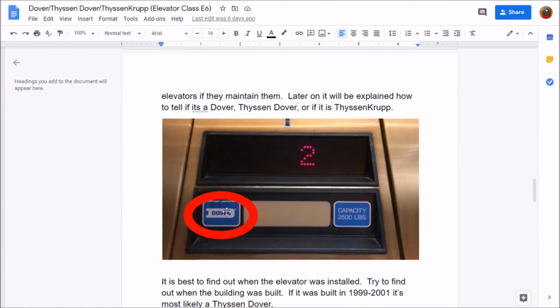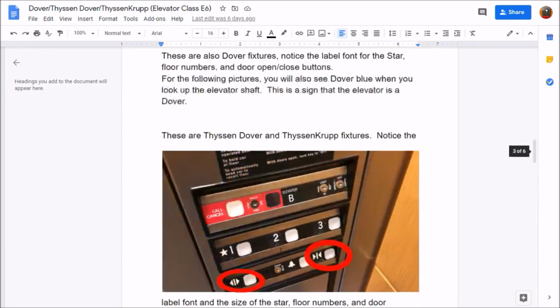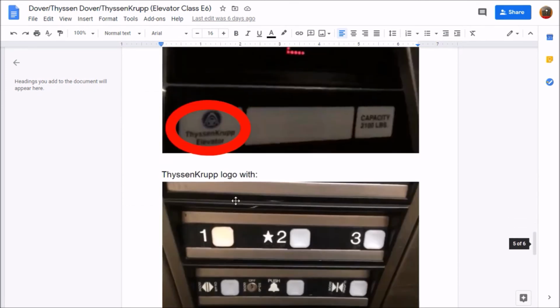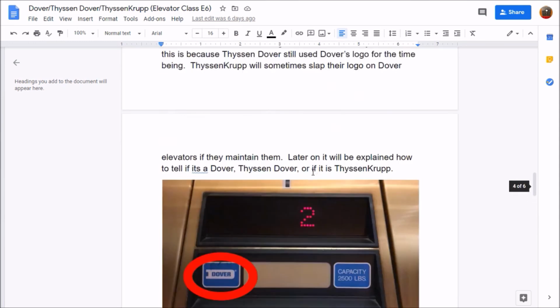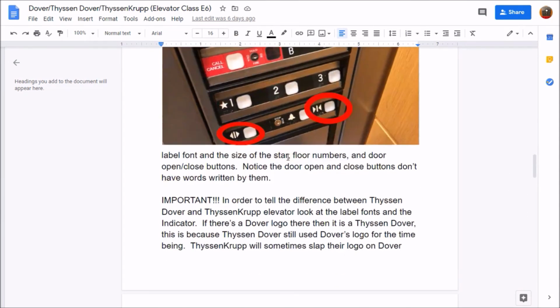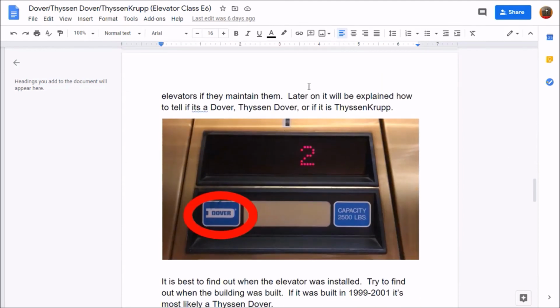Here's the indicator. See how it says Dover here? So if it says Dover and you see these fixtures, it's a Thyssen Dover. If you see this picture and these buttons, it is a ThyssenKrupp elevator. We're going to keep going down.